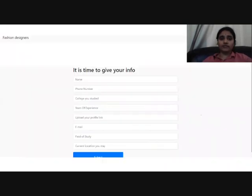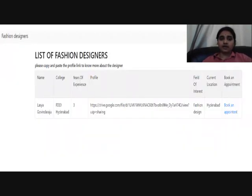And this is the prototype that we have developed, where the fashion designers can register themselves with a website, and this is the place where the list of the fashion designers will be visible to the customer so they can book an appointment with their favorite fashion designer.